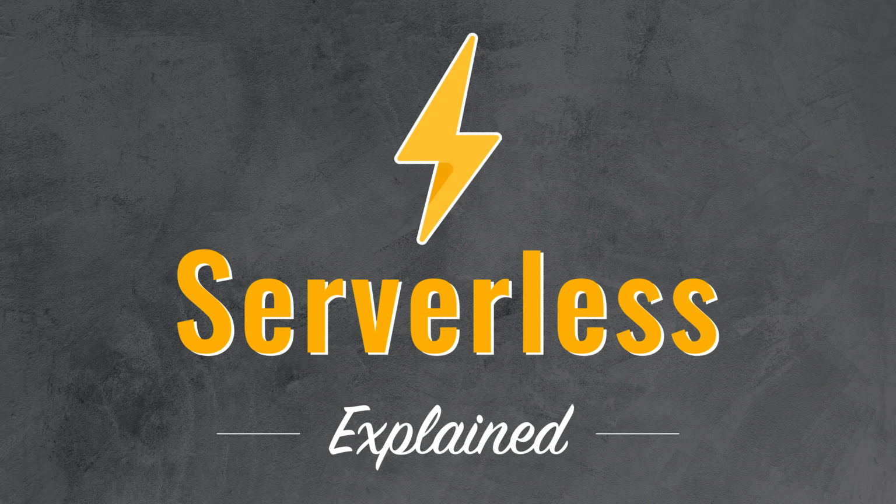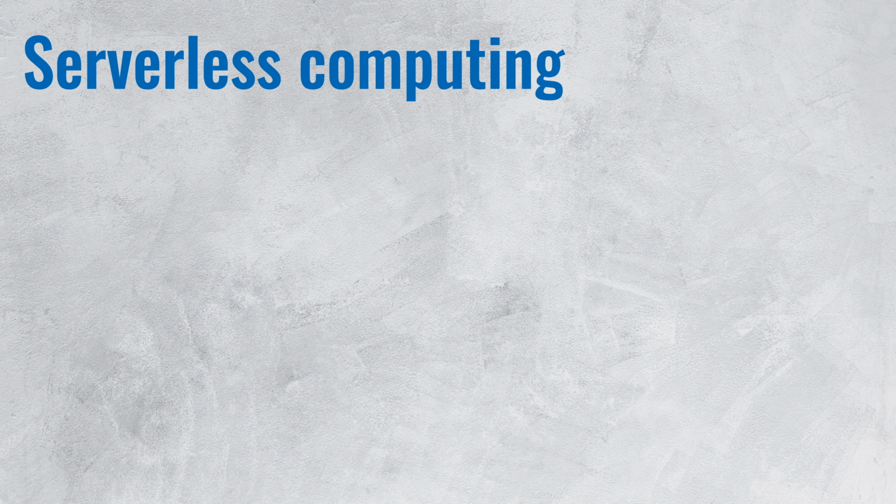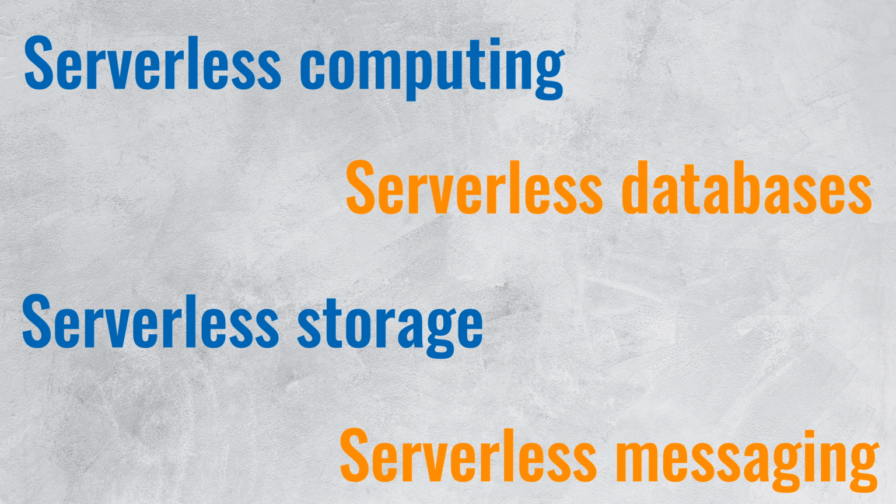Serverless cloud products are all the rage right now. You have serverless computing, serverless databases, serverless storage, serverless messaging, and much more. What's this hype all about, and is it justified? But first, what's a server?